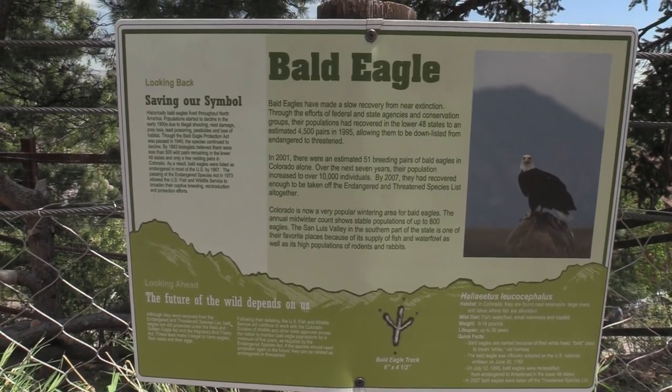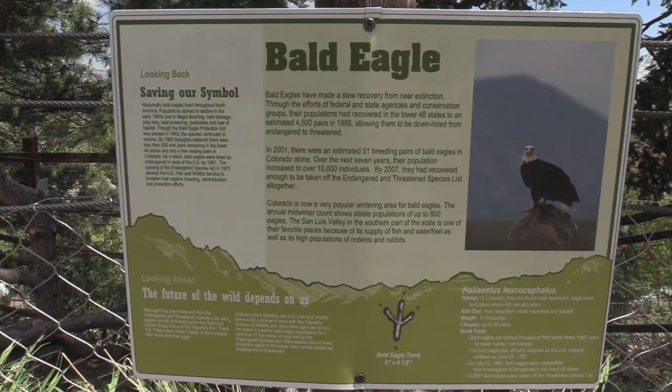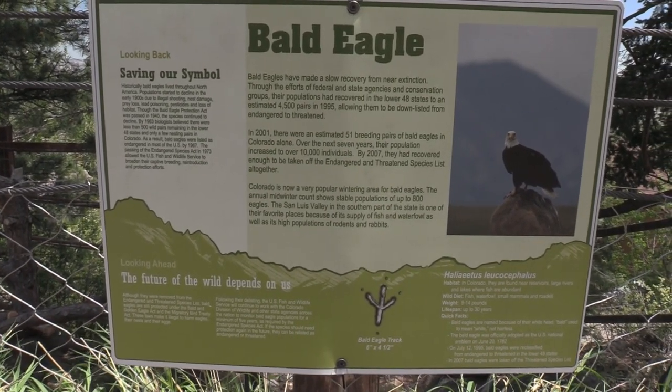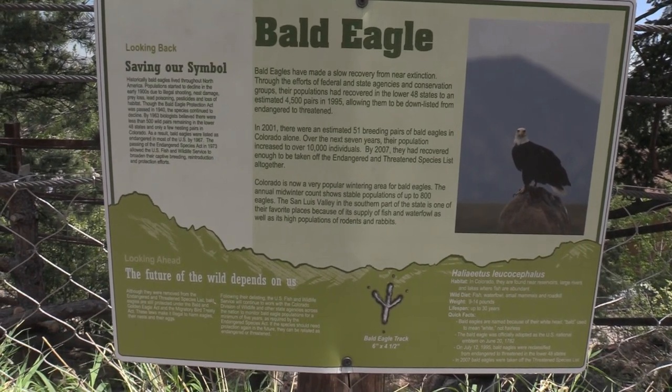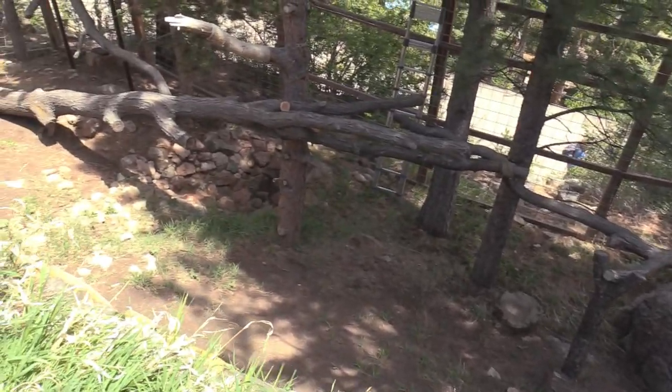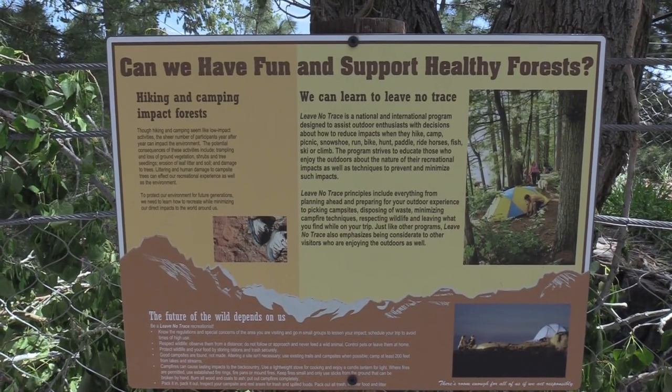All right, bald eagle. Now these two are off habitat for the safety of the animal. So this is a no-go, obviously. Just like all the other bird species I will not be able to show to you today. This is a very nice habitat. All the bird species that have their home here at the zoo are behind the scenes. They're being well taken care of. It is for their safety with the avian flu risk going around. We don't want any of the animals to get sick and potentially die from something that is preventable, so keep them off habitat. Can we have fun and support healthy forests?